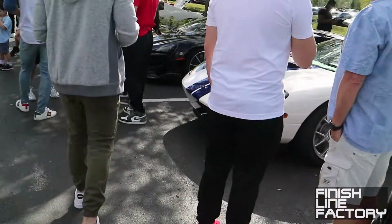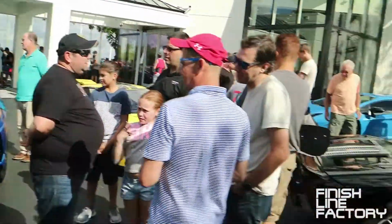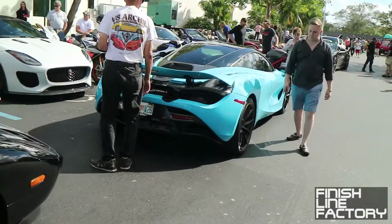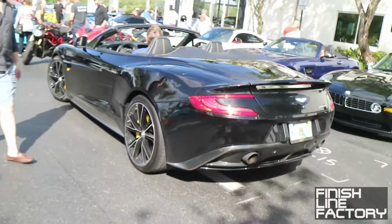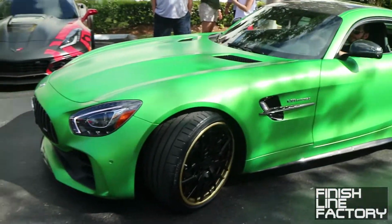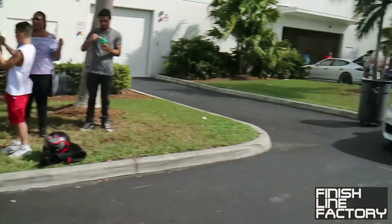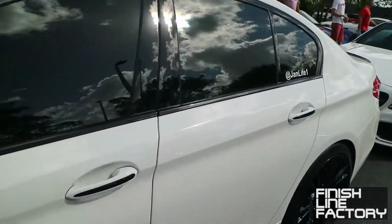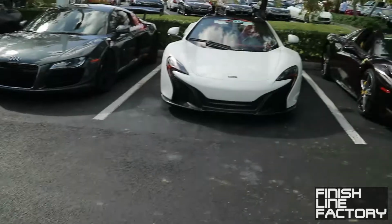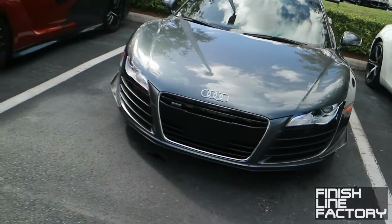Let's see, what else we got? We got a Ford GT. You got another Ford GT, and there's a yellow one over there somewhere. What do we got? We got a blue 720S. Beautiful, beautiful color. Hey, 007. Hey, brother. Got a cool Vanquish here. And an AMG GTR. And back there is a Corvette ZR1. Let's see, we got the BMW M5. I think this is Jan's car, Jan Life. Yep, there it is, Jan Life 1. What else we got? We got Gulf Coast Motorworks is here in their 650S. We got the Audi R8.